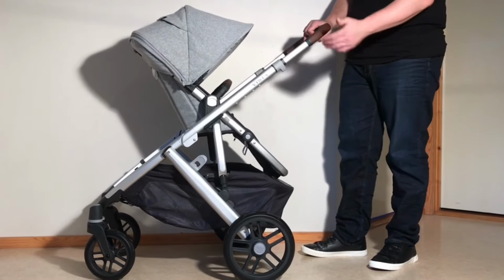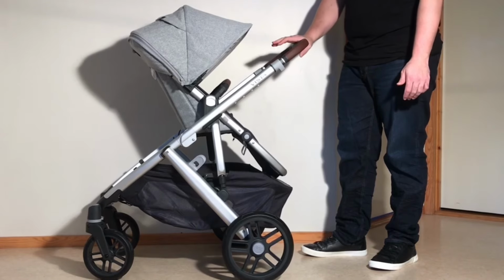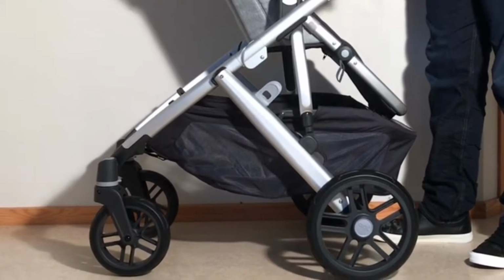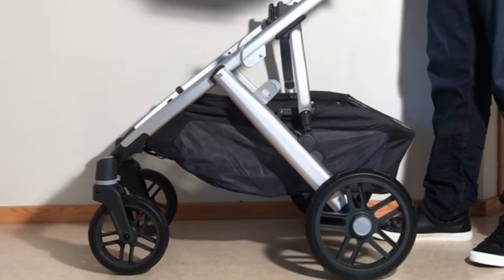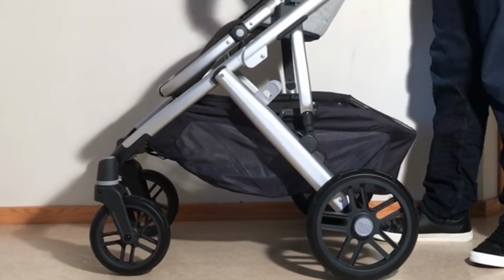As far as parent comfort goes, the Vista's handle has the smallest height range of the three, adjustable between 100 and 107 centimeters, while the underslung shopping basket, on the other hand, in addition to being the most weight capable, is the largest and most accessible in the way it protrudes off the rear frame.